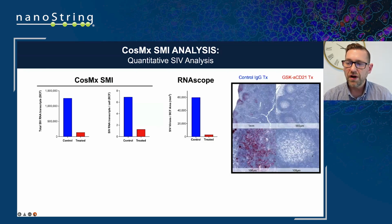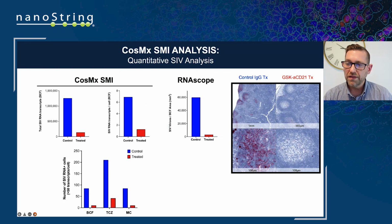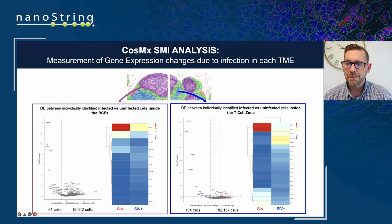Importantly, this was in striking agreement with our RNAscope and in situ hybridization analysis, shown here on the right. Importantly, we also found in this analysis that treated animals had a significant reduction in the number of productively infected cells within each of the lymph node tissue microenvironments.